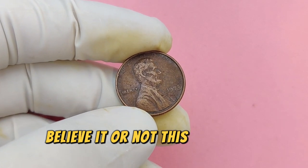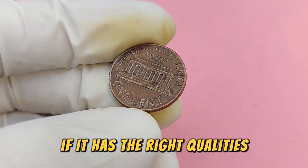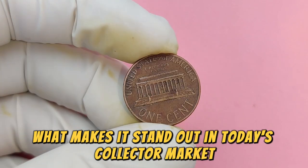Believe it or not, this seemingly humble penny could make you thousands of dollars richer if it has the right qualities. Let's explore its history, why it's valuable, and what makes it stand out in today's collector market.